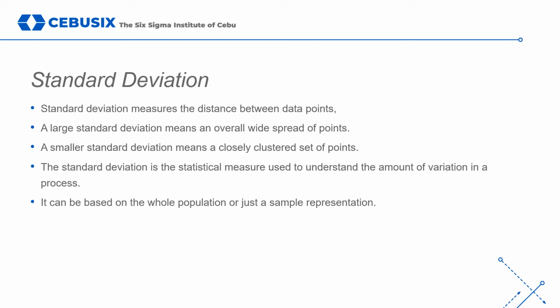The statistical measure used by teams to understand variation in a process is known as standard deviation. Standard deviation is represented in math by the lowercase Greek letter sigma. Standard deviation measures the distance between data points and the mean of all data. A large standard deviation means an overall wide spread of points, while a smaller standard deviation means a closely clustered set of points. To begin the standard deviation calculation, you need to know the mean for the population.